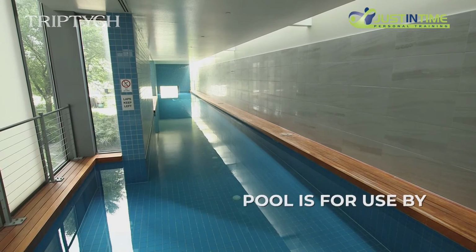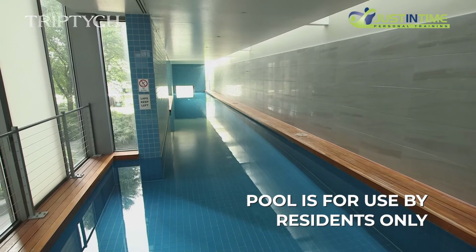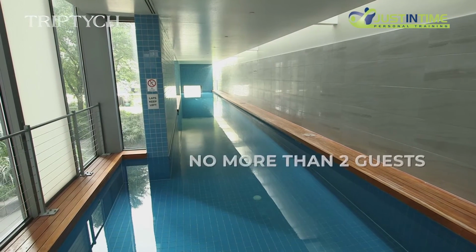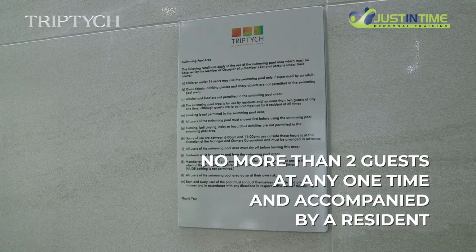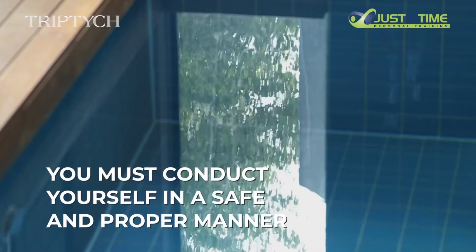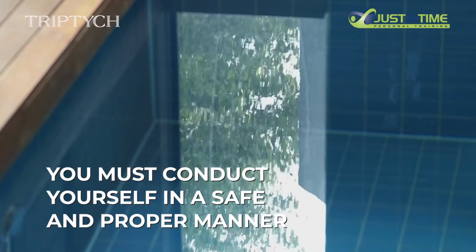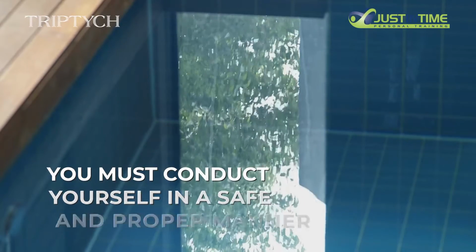The swimming pool area is for use by residents only and no more than 2 guests at any one time per lot. All guests must be accompanied by a resident at all times and all of the aforementioned pool rules and guidelines followed. Each and every user of the pool must conduct themselves in a safe and proper manner and in accordance with any directions in respect to the use of this facility.